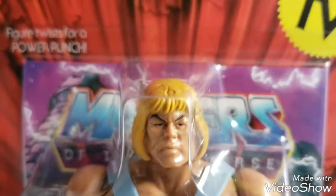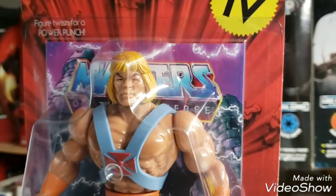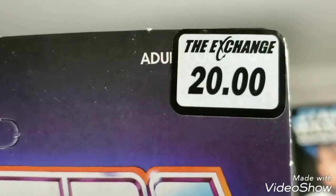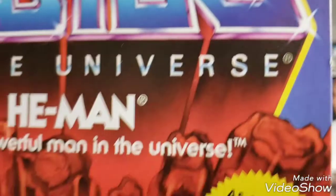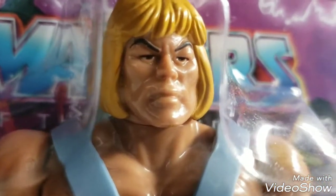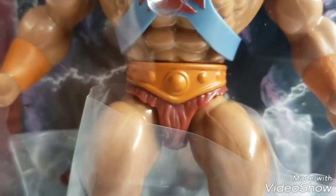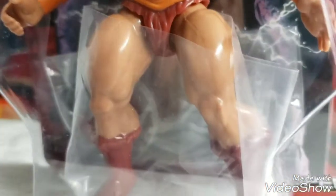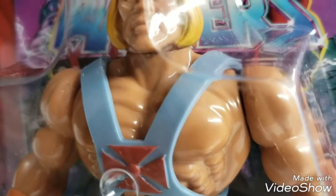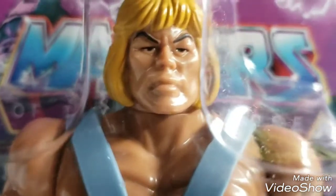I found this He-Man figure, Masters of the Universe figure, in my local toy and game exchange. They had him listed at $20, but we only paid about $9 for this figure. This figure is in fantastic condition. I've always been a huge fan of He-Man. And like I mentioned in my past video, we are a museum. We want to get into different toy lines. This was a toy line that, growing up in the 1980s, I never got for Christmas.